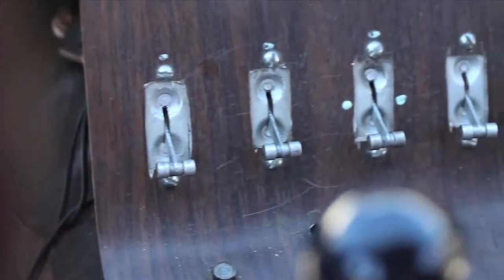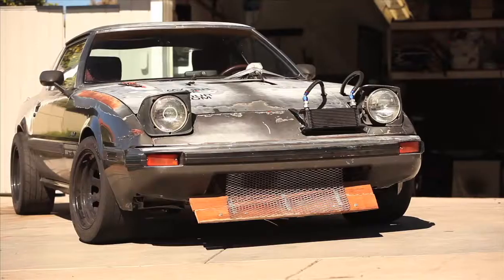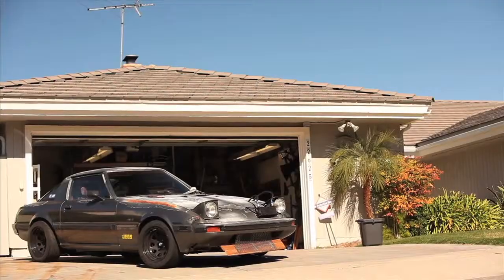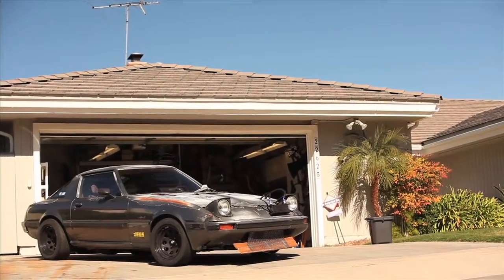It has airplane-style switches like an Aventador and a fire suppression system, because from where we stand, this car is much more likely to catch on fire than any Ferrari ever built.